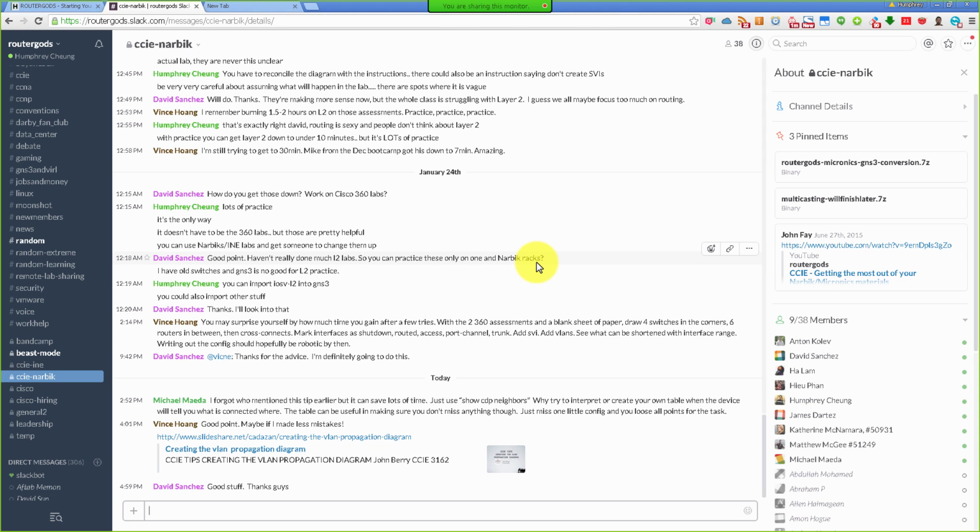If you pirated the workbook, you're not getting in, or buy the workbook to make up for it, right? So these rooms are for specific questions for these particular workbooks, right? And then finally we have the beast mode room.